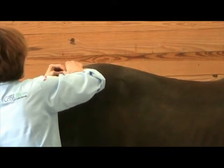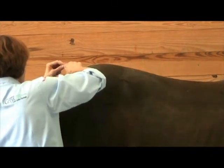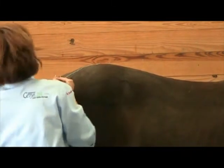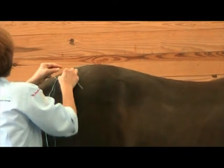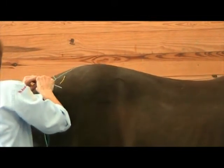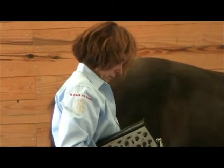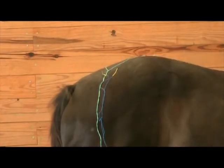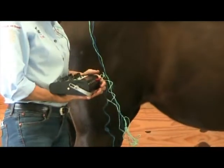And with acupuncture needles, we want to put them deep into the acupuncture point. In horses, acupuncture points can be very far into the tissue. And that one I have gotten down to the qi, so we're not going to go any deeper. And then we're going to hook up our electrodes. We're going to plug her into our electroacupuncture stimulator, and then we're going to turn it on.